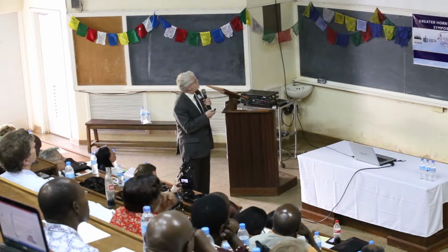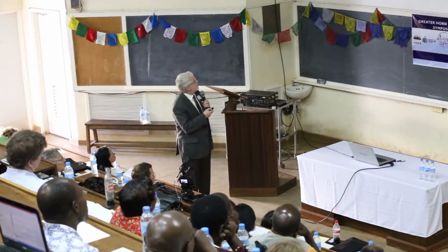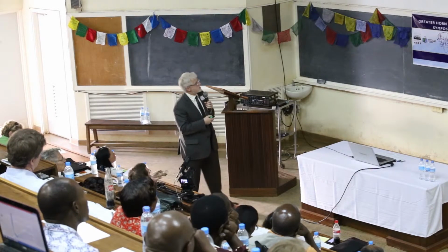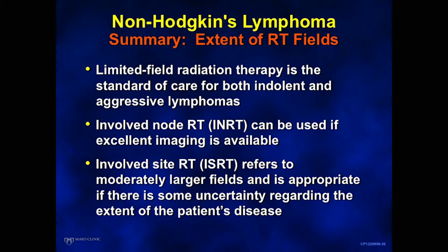The term involved node radiation is used widely in North America. A slightly expanded concept is something that some of my colleagues who are leaders in the field refer to as involved site radiation, which is just expanding the field just enough to be absolutely sure that you're not actually missing the tumor.